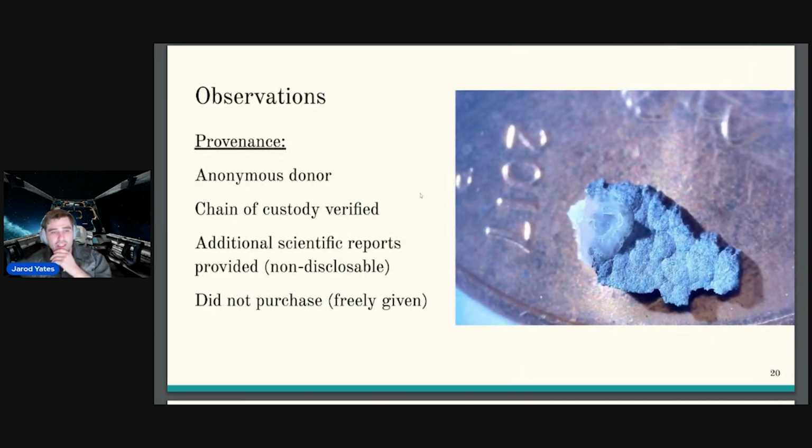All right, so getting to our sample. Now we're getting into the goodies. So here's a picture of it on a penny. A lot of people have been asking, what's this white stuff? That white stuff is the glue from the previous owner who was putting it on the tip of a rod to do testing on it. So that's not quartz crystal or anything else, just glue. We don't want to try to peel it off because it's so small. We'll probably snap the thing in half if we try to do that. And you can see it's very, very small.